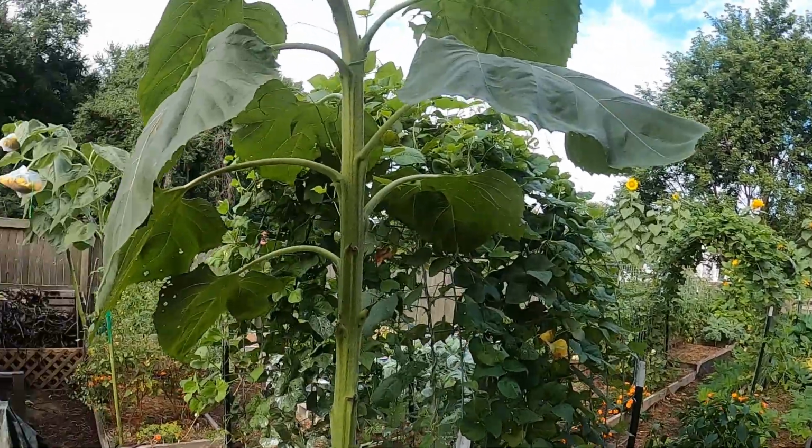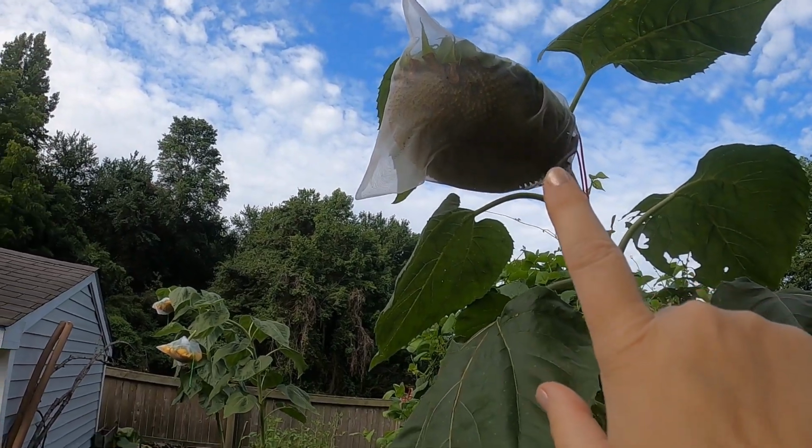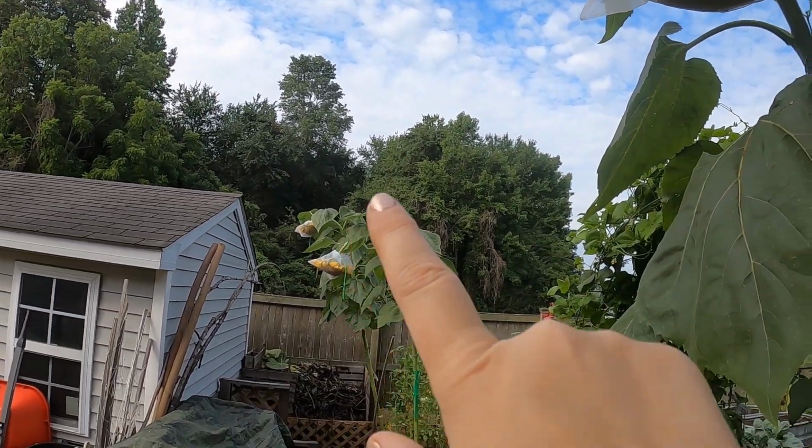I'm going to show you our sunflowers. We've started bagging some of them. As you can see, these ones down here also, the ones we could reach so far, to protect them against the squirrels, because as you can tell, we just had the encounter with the squirrel there on the fence. We have a lot of squirrels and birds, and Brett wants his sunflower seeds, so we're doing what we can to protect them.